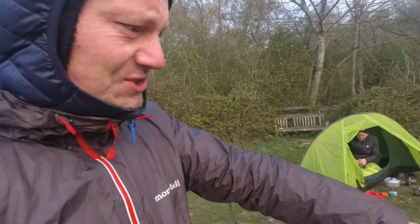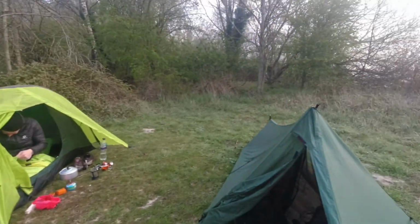So yeah, gonna have one more coffee, then start getting packed up. I said to Stuart, I'm gonna pop my tent up at lunchtime just to help it dry out a bit because it's bloody soaking wet, and so's my sleeping bag. So not much space in this tent. I don't know what to make of it.